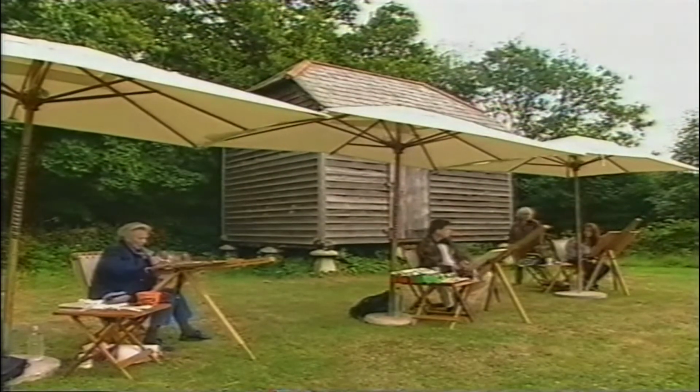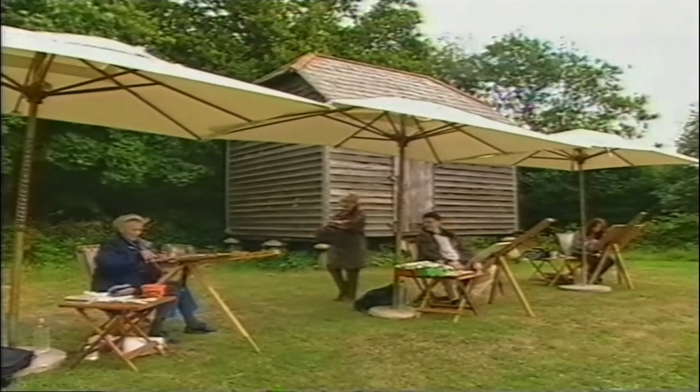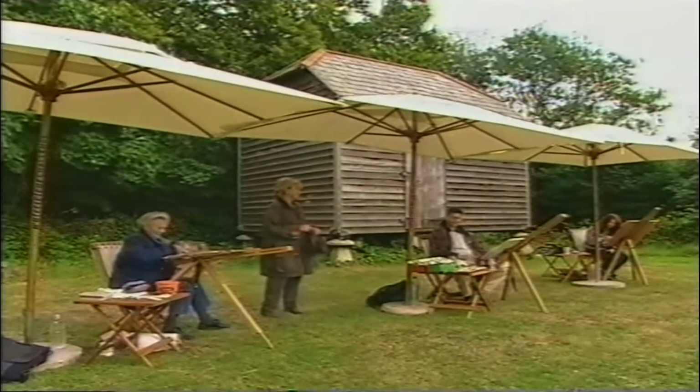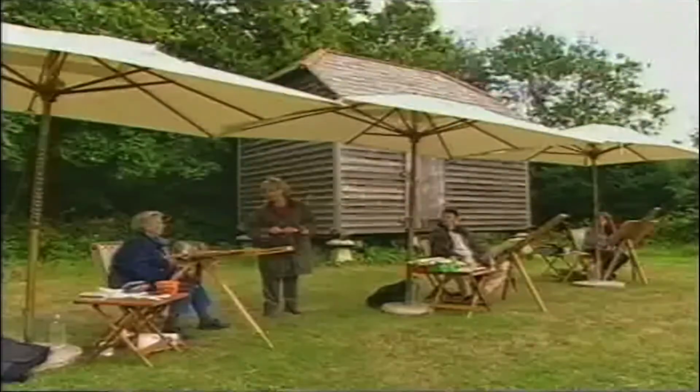Well, the sails of the windmill are still whizzing round, and unfortunately the hands of the clock have not stood still either. So I have to ask you all to stop painting. However, there is good news. There is cake for tea, made with the flour from this very mill.